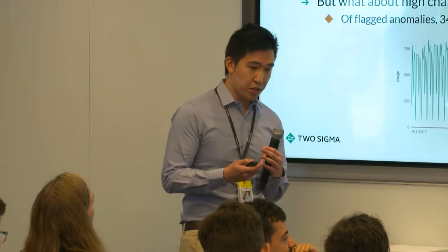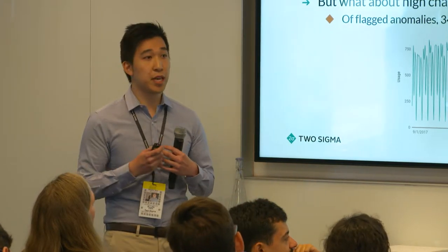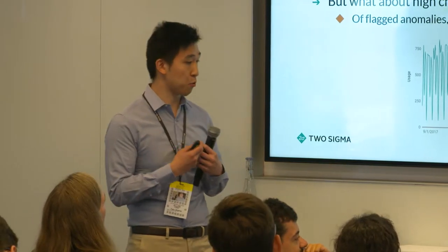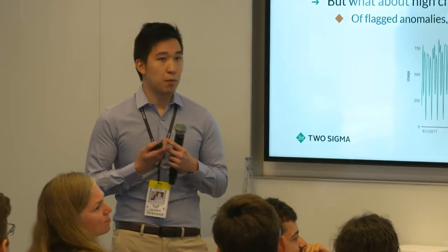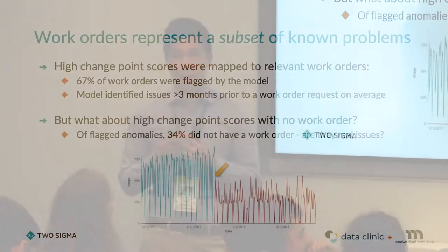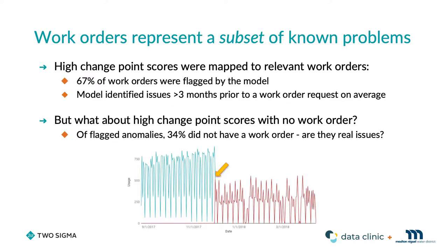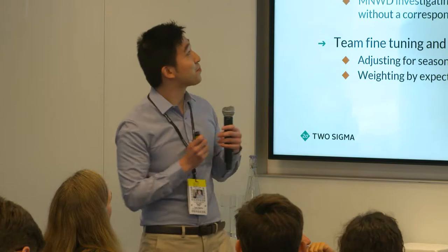But where work orders are imperfect is actually on the other side, where if we look at the sites that we have high change point scores for, 34% of them did not have an associated work order. But we're not actually sure what this means. In particular, it could just be the case that nobody noticed that there was a problem, or that the problem is so small that a customer wouldn't have noticed it on their bill. And this is where the importance of working together and collaborating comes in.